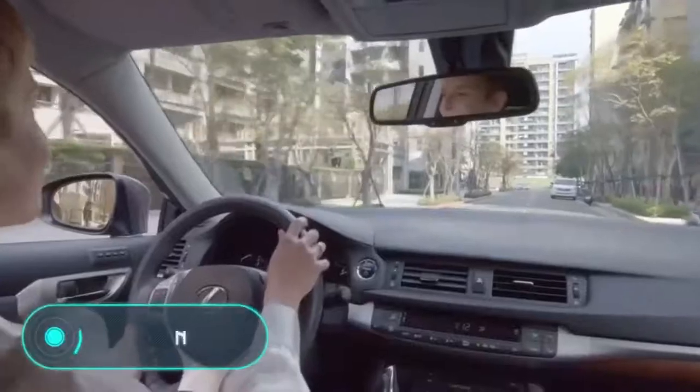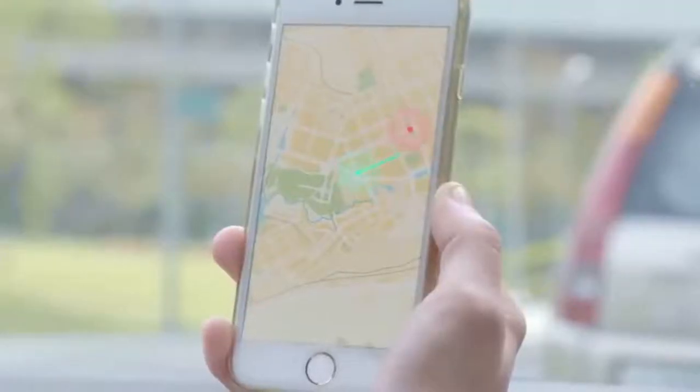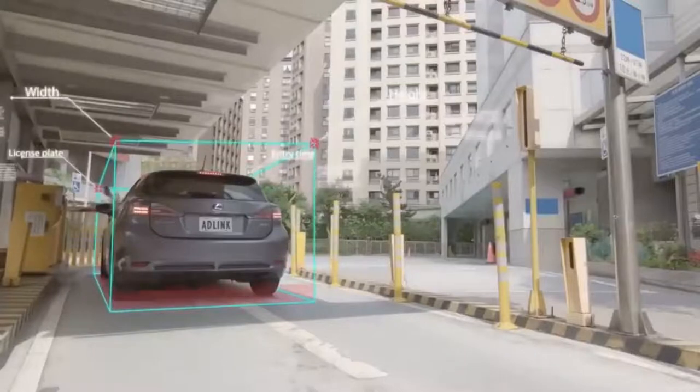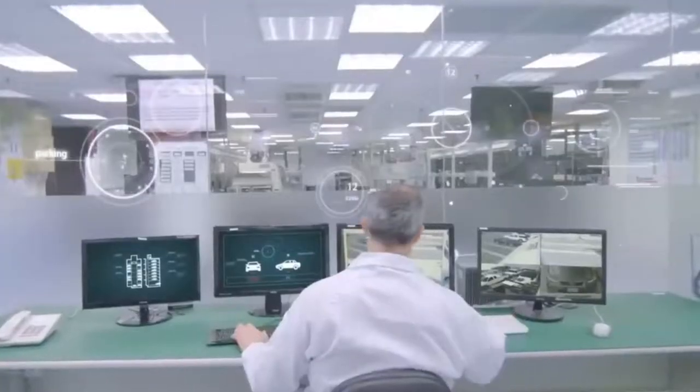AdLink. This is a fully automated parking system. It works in conjunction with a smartphone application or a special program installed on your computer. When entering the parking lot, the owner of the car must scan his or her smartphone with a special device, which makes it possible to record the vehicle's dimensions and consequently to select the ideal parking space.